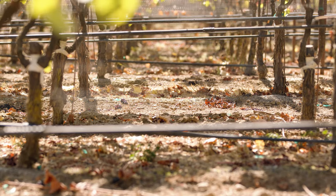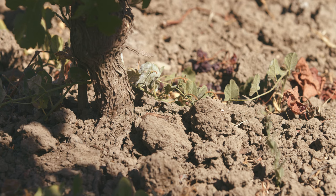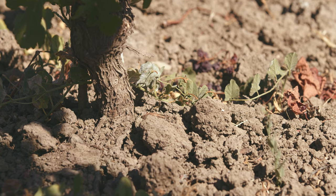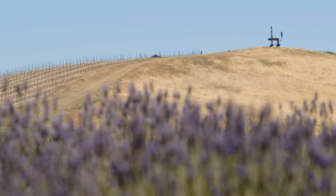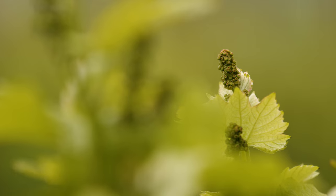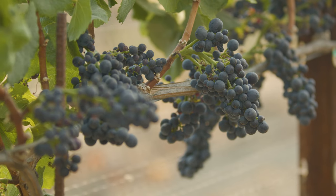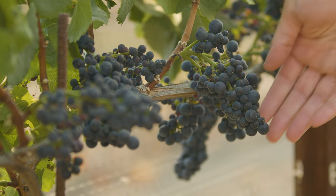We are conserving a lot more water. We're emitting less carbon, and we're also storing more carbon in our soils. We're seeing frost in the spring, which we have typically never had here in Carneros. We're seeing more and higher heat waves. We're seeing higher pest pressures in certain parts of Sonoma County. Farming this way, we're allowing the vines to naturally defend and protect themselves against these extreme conditions.